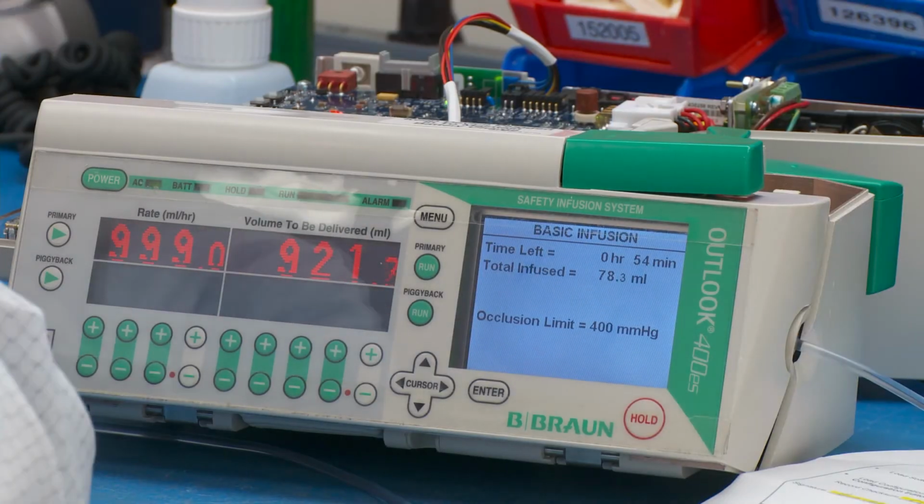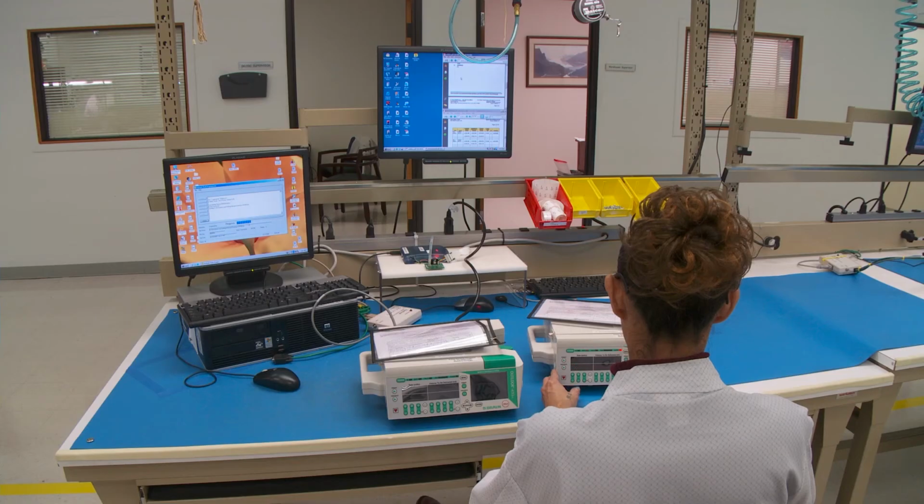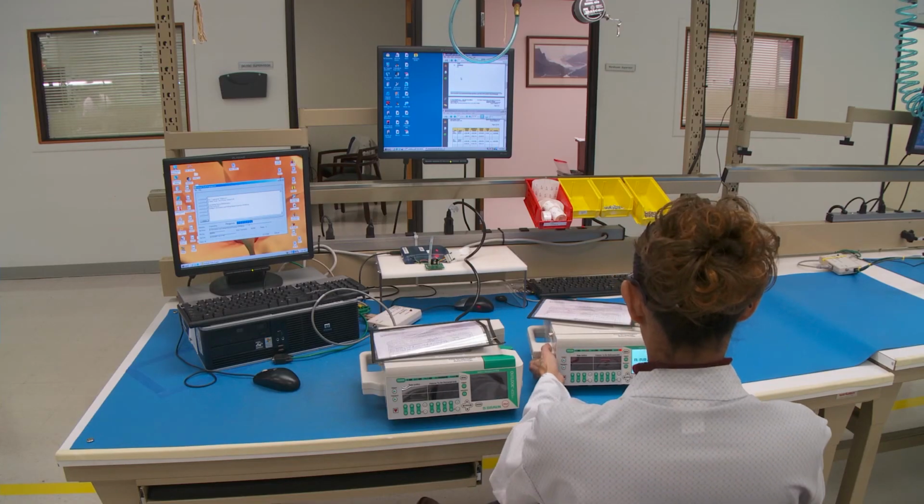We spend a lot of time when we're designing our pumps looking at the needs of the nurse. What does she need to make it easier for her to give the medication safely? And we design a product that allows the nurse to do that, that's easy to use and that's flexible.